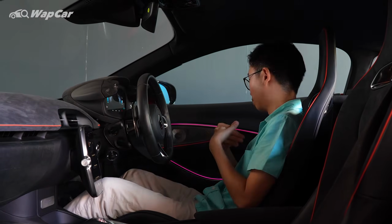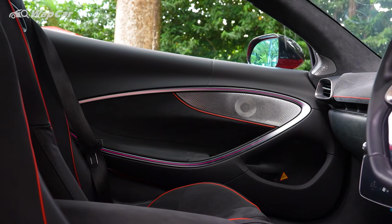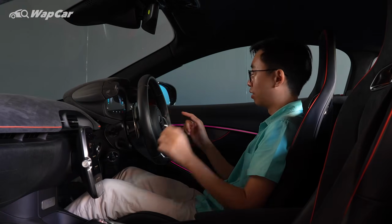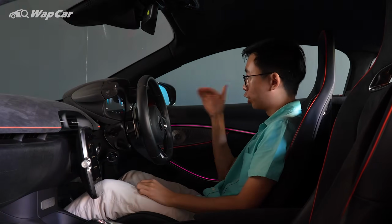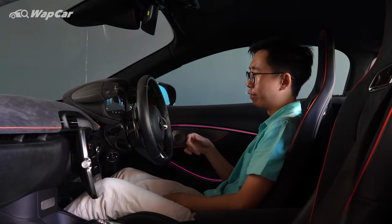What else that you need to know in here? It comes with Bowers & Wilkins surround sound system, 12 speakers, as well as 12 color ambient lighting. So right now we have 50% charge on the hybrid battery and we have half tank of fuel.